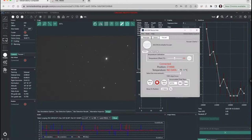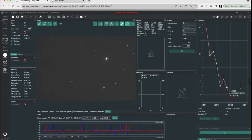Yeah, I've got a focus point. That's pretty clear. Looks like it's going to be about 250,000. So my focus point tonight has gone from 205,000 to 250,000 due to the change in temperature. But this is turning out to be a pretty decent curve, so I've got some confidence in that focus point.